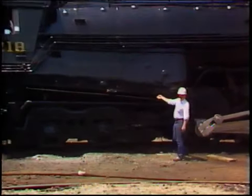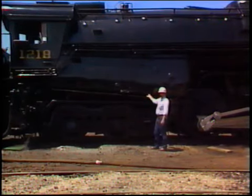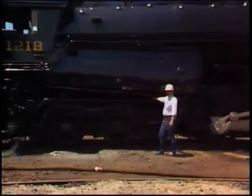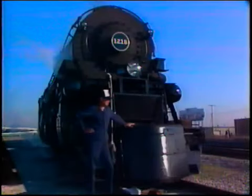The rear portion of the locomotive boiler is the firebox. Inside of this area here is where the coal is burned to make the heat to generate the steam. The lower portion of this is the ash pan, where all the ashes and cinders collect after the coal is burned. The reborn 1218 can now be rechristened.